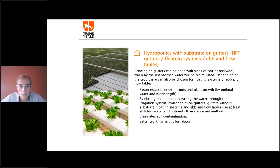Hydroponics with substrate on gutters. You have different cultivation systems. You have, for example, the NFT gutter. You have a floating system or an ebb and flow table. Growing on gutters can be done with slabs, coir, or rockwool, whereby the unabsorbed water will be recirculated and disinfected and used again. Depending on the crop, you always have to see what cultivation system is the most suitable for your situation. But all of them have a fast establishment of roots and plant growth. And because you're recirculating all of the unabsorbed water, it uses about 90% less water and nutrients than soil-based methods. And because all your crops are growing on height, you have a better working height for labor.